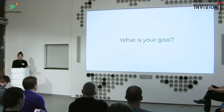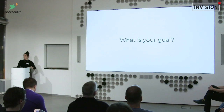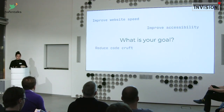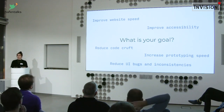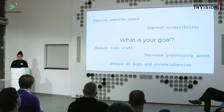What is your goal of having the design system? What's the point? Having a goal or a few goals with measurable metrics that you can use to persuade your company to give you resources to work on the design system or continue working on it is key. So what is your goal? Is it to improve website speed? Is it to improve accessibility of your site? Is it to reduce code cruft, increase prototyping speed, or even reduce UI bugs and inconsistencies? All of these are really good goals for design systems, and design systems can solve all of these problems, or at least improve issues that you may have with these topics.